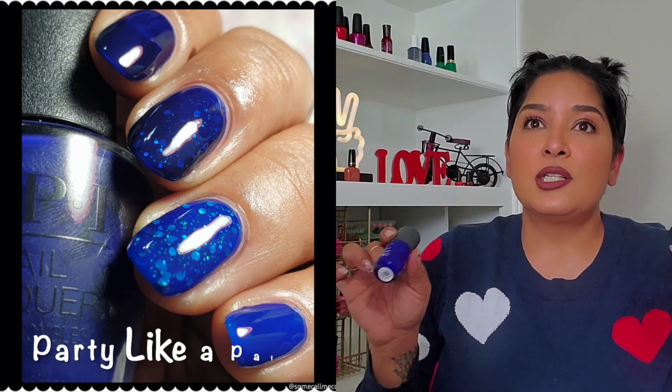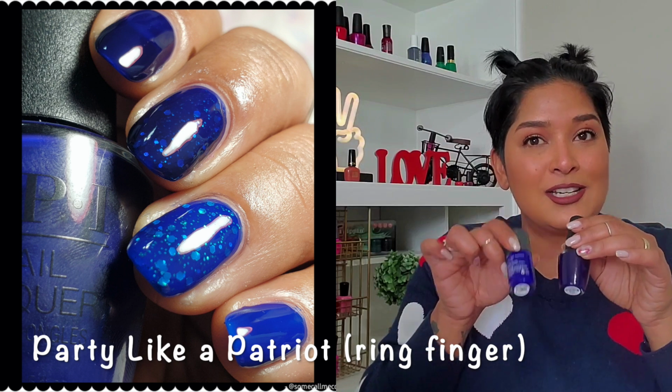Really great formula for Award for Best Nails. Amazing formula. This one levels out at 2 coats, and you can slightly see the nail line, but that's the nature of a jelly polish. But I have to say that Party Like a Patriot is a true jelly to me, more so than OPI's Award for Best Nails. I did a jelly sandwich side by side so you guys can see the difference in transparency.